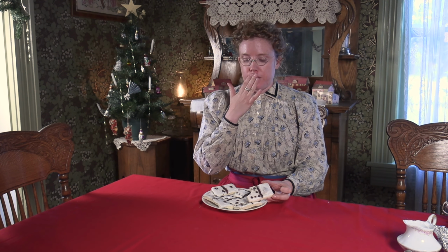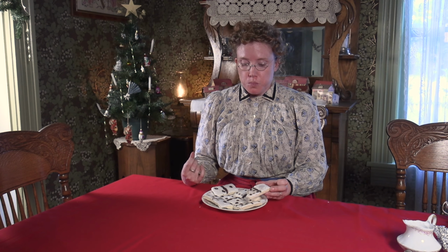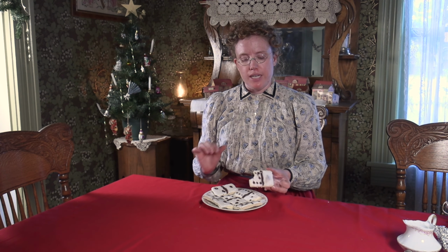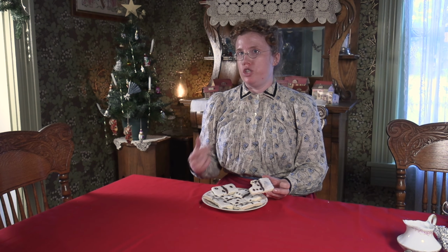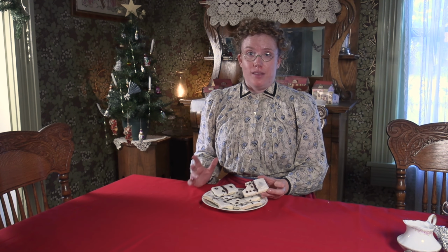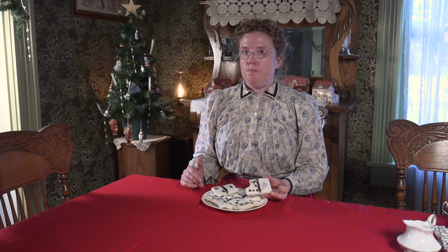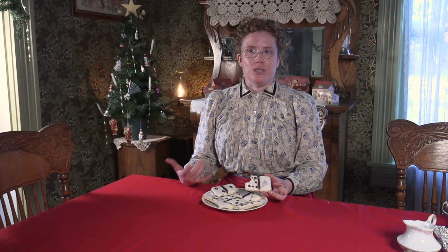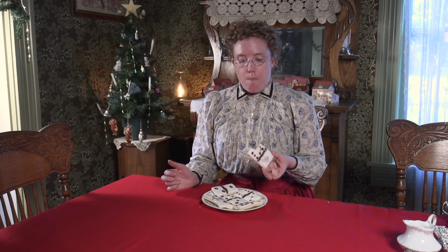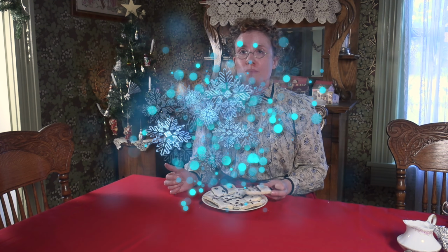So I can see how these would last a long time. Little crispy, and you do get the sweetness of the icing, but then you do get a kick of ginger as well. I think the most surprising thing for me when I made these was that it didn't have molasses, so I was surprised by the color, how light they are, but definitely very good.